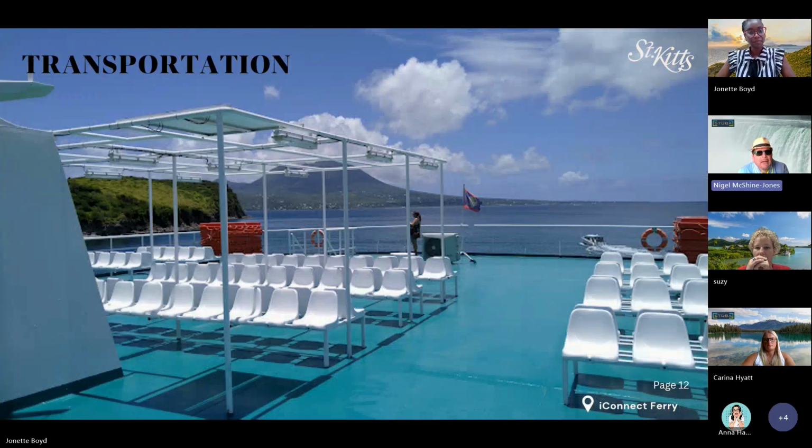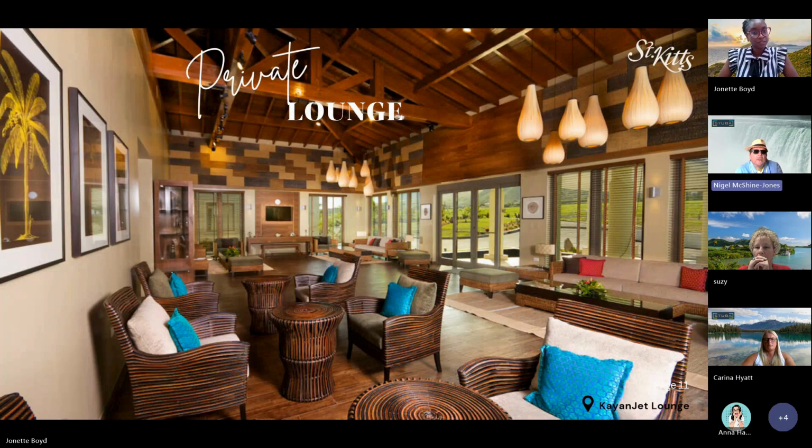Okay. And first of all, on that, what roughly is the cost, and how do people book that? 250 US per person. 250 US, right? Yes, per person. But it's really seamless, so they would definitely enjoy it. No, it sounds good.